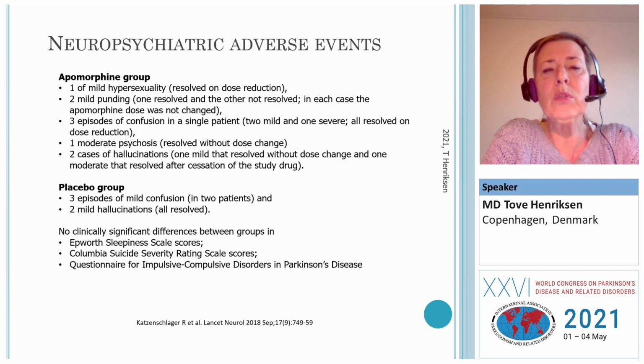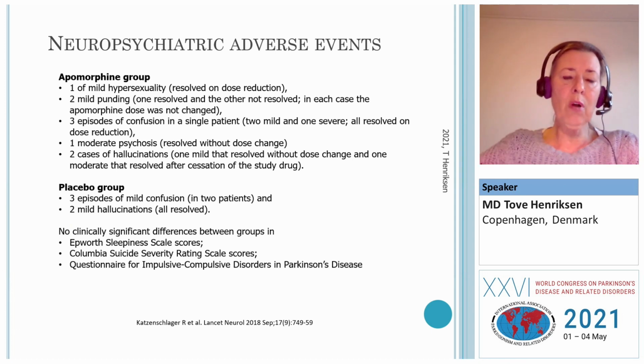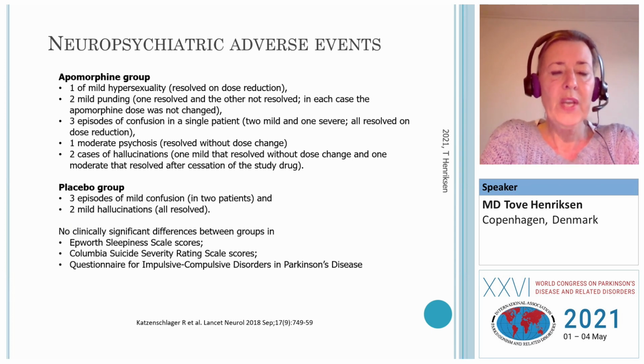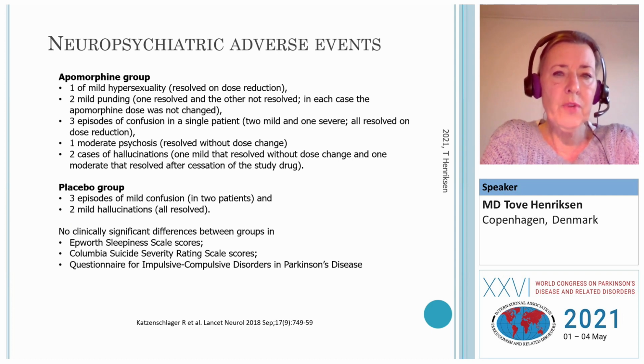There were 3 episodes of confusion, but it was in the same patient, and it resolved with reduction of the apomorphine. One had mild psychosis, and again, it resolved, and in this instance, without a reduction of the apomorphine dose. 2 cases of hallucinations, one mild that resolved without changing of dose, and one moderate that resolved after cessation of the study drug. So this patient stopped the treatment. In the placebo group, there were also patients with mild confusion, 3 cases in 2 patients, and 2 with mild hallucinations. They all resolved.